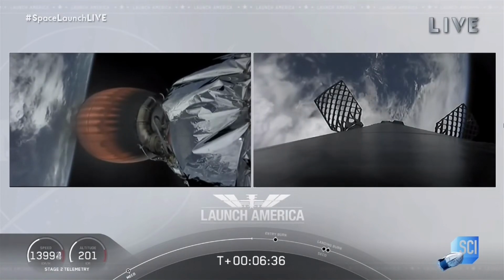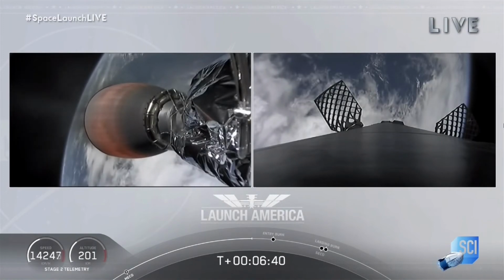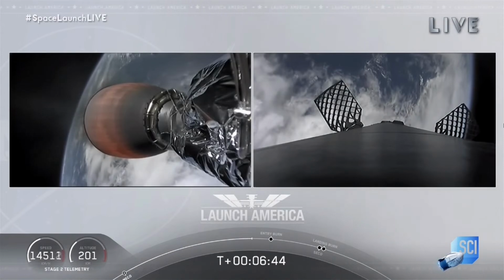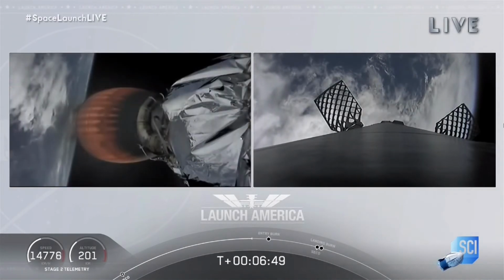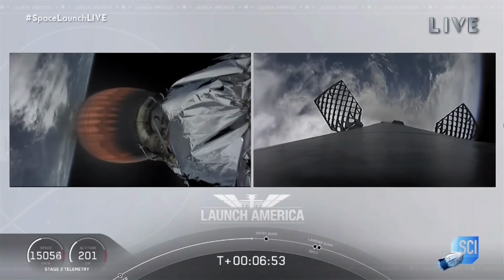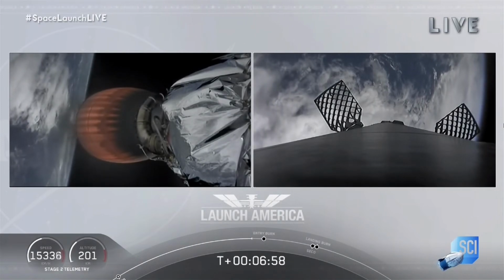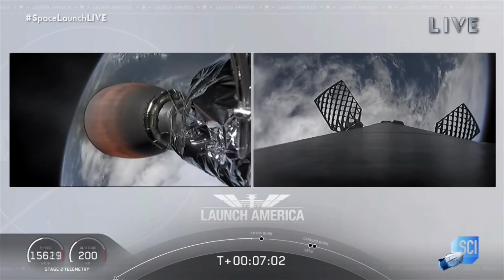And seeing some of these pictures of Doug and Bob in the capsule is just remarkable. We haven't seen a lot of American astronauts. Stage 2 propulsion is still good. And just to clarify, that picture on the left is the Stage 2 rocket propelling the Crew Dragon capsule. The picture on the right is actually the Stage 1 Falcon 9 rocket returning to Earth. So those are actually moving in opposite directions as we pass the 15,000 kilometers per hour mark, which is approaching 9,400 miles per hour.